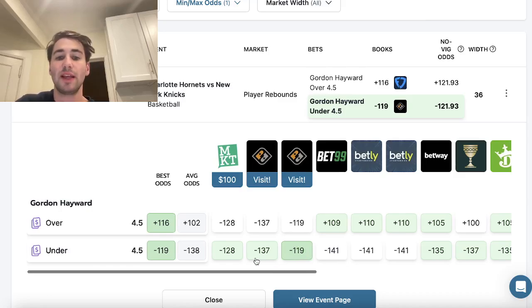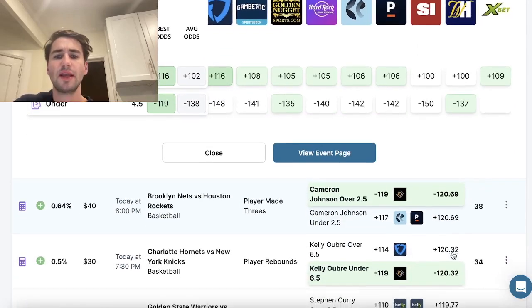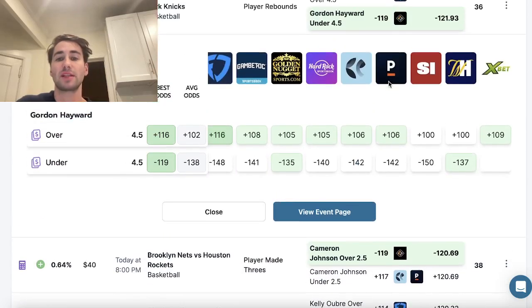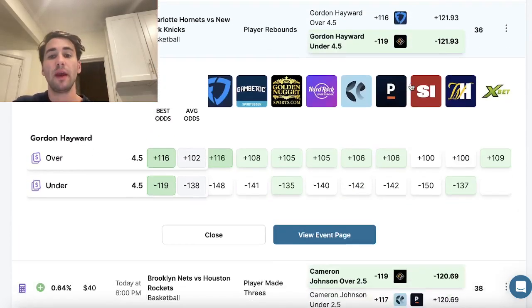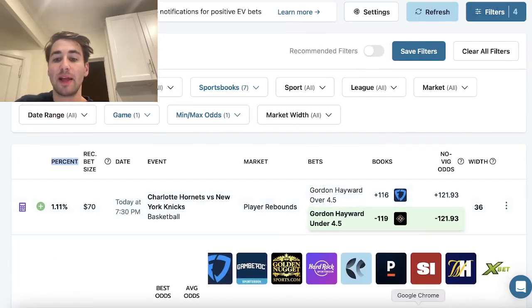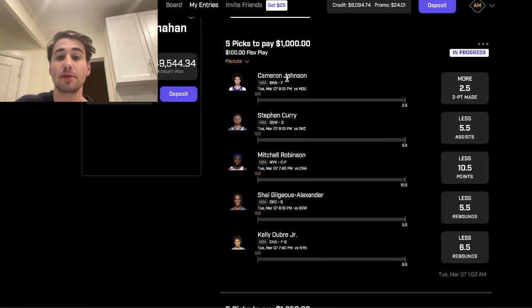We're getting minus 119 on PrizePicks, and all the books are pricing this around minus 140. So you can continue down and you can see, hey, Cameron Johnson, Kelly Oubre, Seth Curry, right? So we have 4 picks just directly from the EV tool. And I did not include Oubre and Hayward in the same entry. So what we can actually do is flip over to PrizePicks. As you can see right here, Cam Johnson, EV tool, Curry, literally just following the data, under 5.5 assists, right?